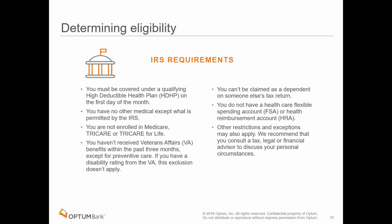You can't be enrolled in Medicare, TRICARE, or TRICARE for Life. If you are someone who has served and you're receiving care through the VA benefits, if that care was something other than preventative care, you would not be eligible to open and fund the HSA account. However, if you have a disability rating from the VA, that rule would not apply to you and you would be eligible to open and fund the account. You can't be claimed as a dependent on someone else's tax return, and you can't be covered by a general purpose flexible spending account or health reimbursement account.